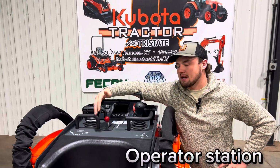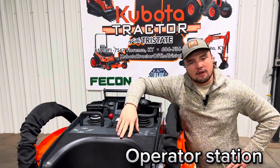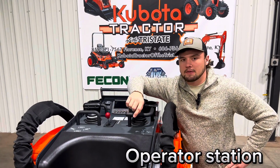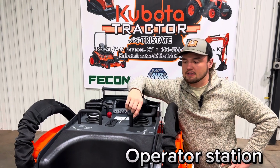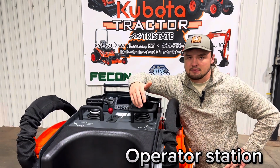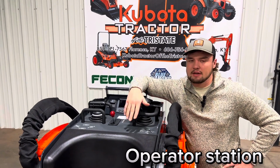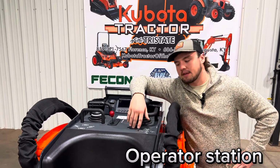So now moving on to this operator station. First off, we have a nice little foam cushion for yourself, just for some comfort. Then up under that, we have a nice suspension platform for you guys to stand on. So that's a pressurized platform. It knows when you're on it. And also when you're going through that rough terrain, it won't be beaten to death because you have a little bit of suspension with that.